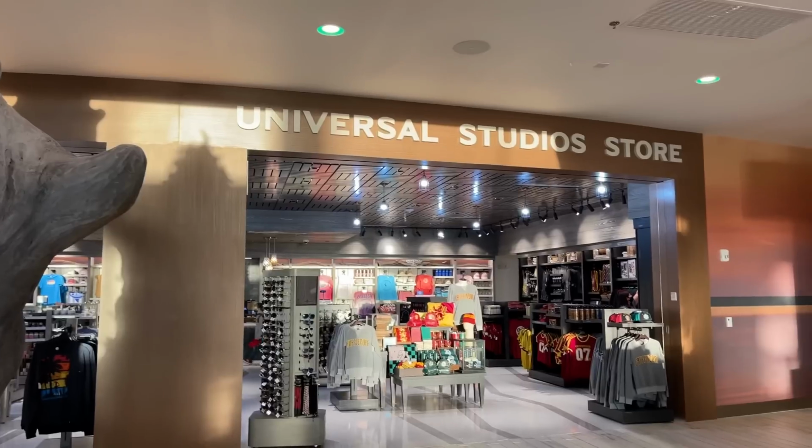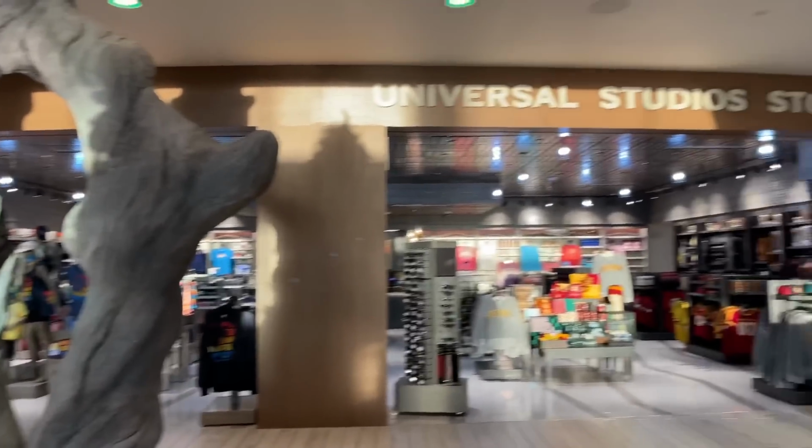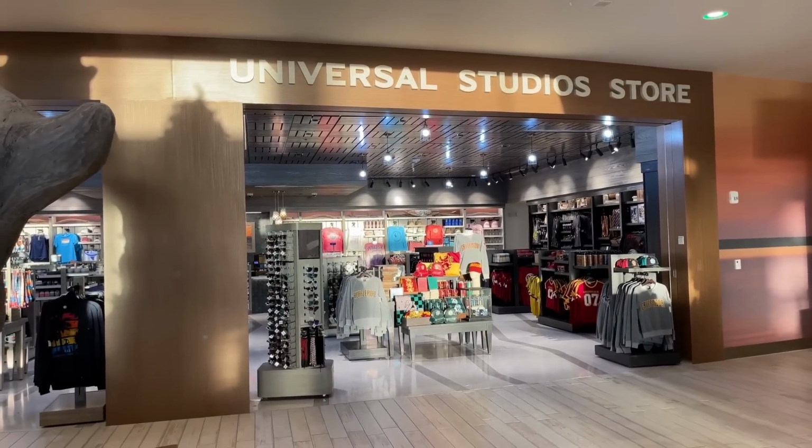Salsa. Of course, we have the Universal Studios store available for you, just like at the other hotel at Surfside. You get everything. They also have sunscreen and stuff like that here. So if you forget anything, you can just grab it right here.